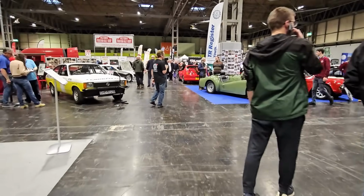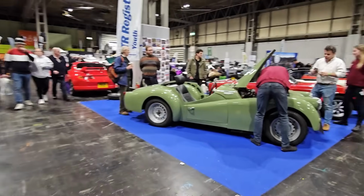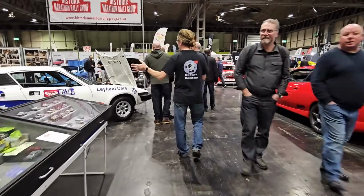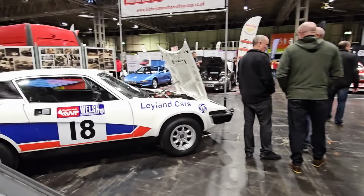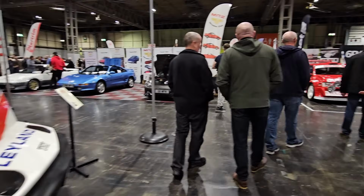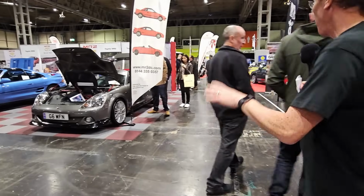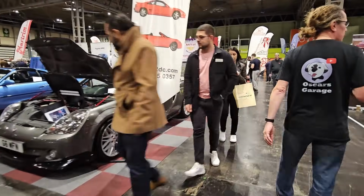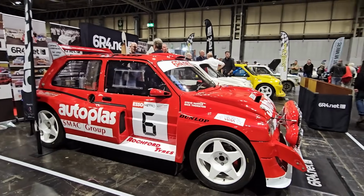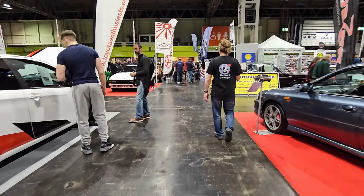Right. We've got the TR Register Youth, and that's really fantastic to see people bringing the younger generation into classic cars. And then on this side we've got the historic marathon rally groups, and for older readers will remember things like London to Sydney and Mexico and that kind of thing, and that's very much that. And they're celebrating the life of Brian Colchester, who was involved with a lot of those long rallies, who recently died. And then on your right, 6R4s, the epitome of a Group B rally car, developed in conjunction with Williams Grand Prix Engineering.